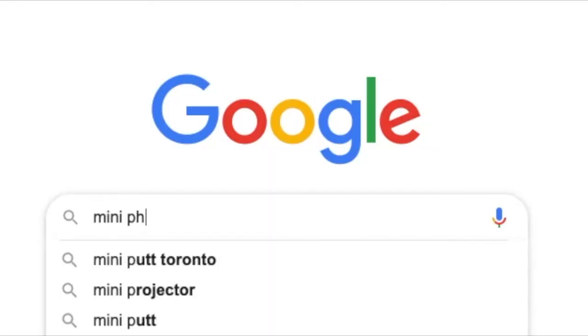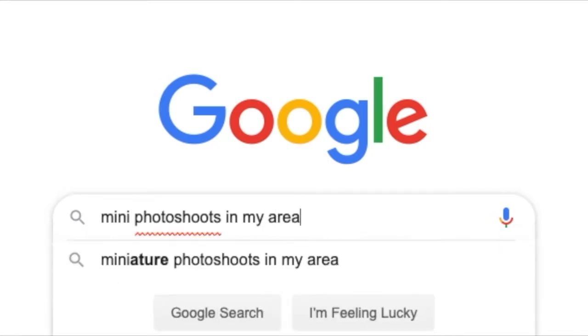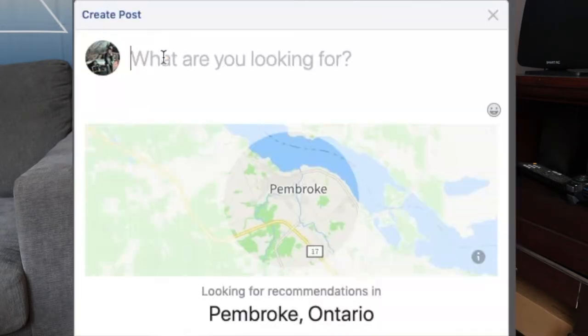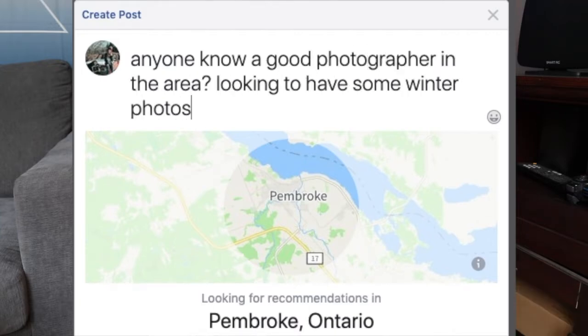A mini shoot is usually 6 to 10 edited photos, so it's a lot cheaper. So you're not putting out $300 to get photos done. So that is always an option. So I would definitely check locally, put a Facebook post out asking, is anyone doing a mini photo shoot in my area? There's lots of options, and it's nice to have photos for yourself as well to keep, but I always get them printed at a photo center like Walmart. So that is gift idea numero one.